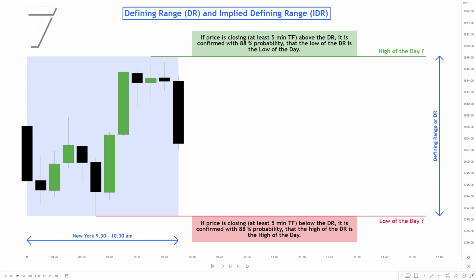If that wouldn't be enough already, I will show you the implied defining range, or short IDR. For that, we draw another box and mark the highest body and the lowest body in the DR. And voila, we have our IDR.